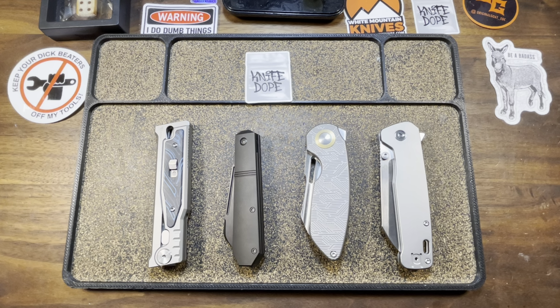Now, when I say buy a knife twice, this is actually meaning the same goddamn knife twice. You know, I do a lot of shaking and moving, a lot of selling, a lot of swapping, all types of shit. Your boy's deep in these EDC streets. And we've had this same thing happen again. As a matter of fact, all 3 goddamn knives I'm about to show you just touched down again for the 2nd time in the collection.